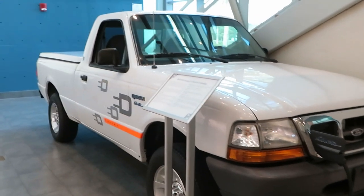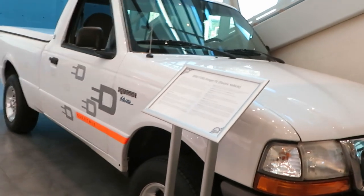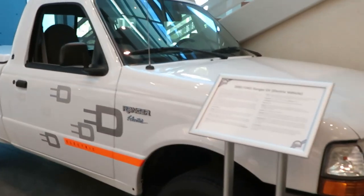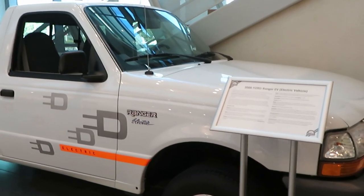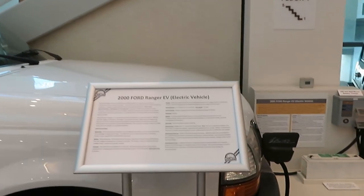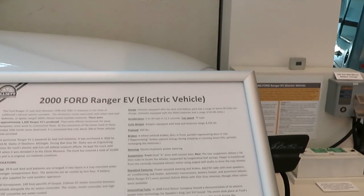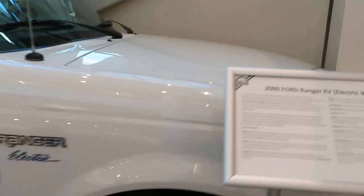Look, there's a picture over there with a turtle sticking out. Okay, please don't start that. I'll get to it. I got a whole museum to show them. Oh, look at that. This says it's a 2000 Ranger Ford EV electrical vehicle.